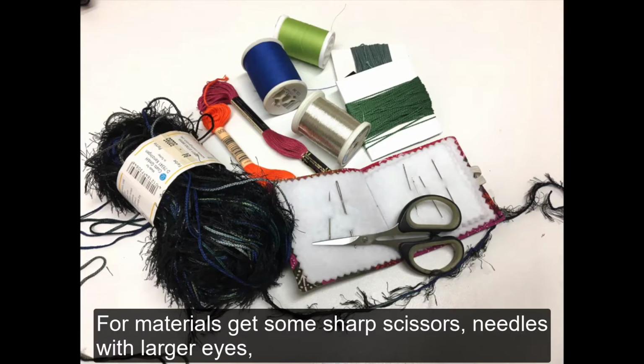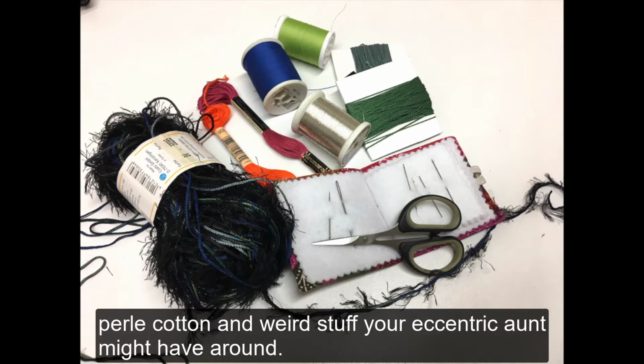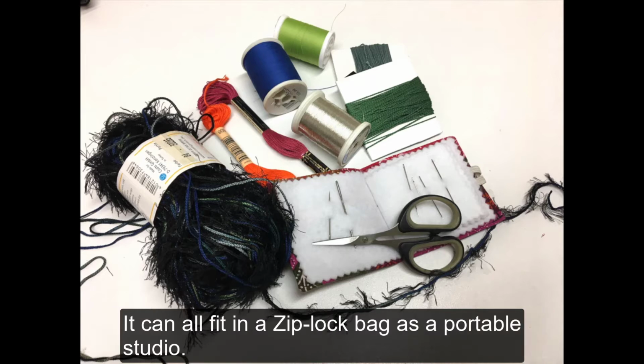For materials, get some sharp scissors, needles with larger eyes, 6-strand embroidery thread, sewing thread, metallic thread, pearl cotton, and weird stuff your eccentric aunt might have around. It can all fit in a Ziploc bag as a portable studio.